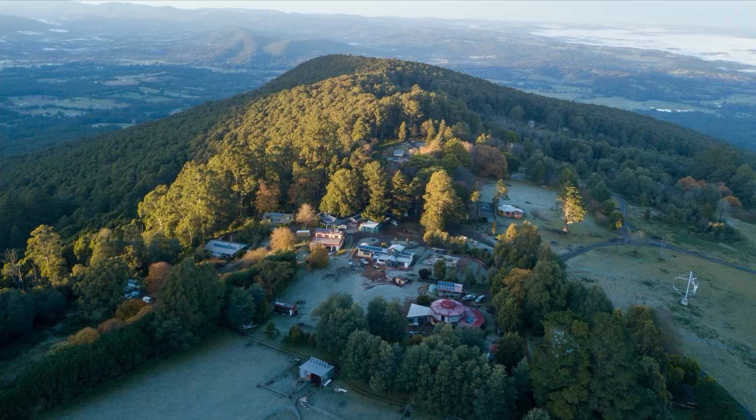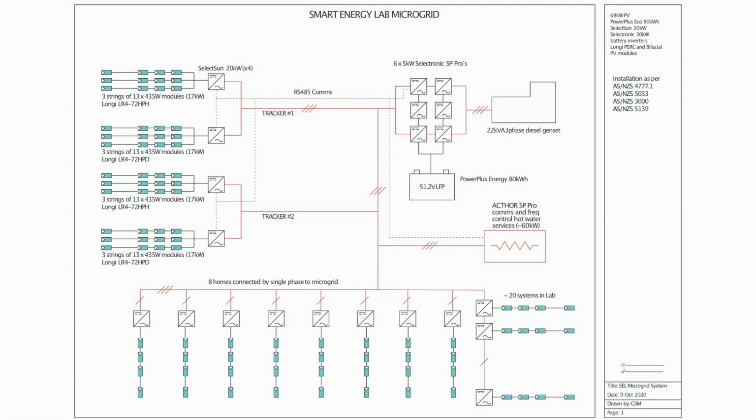So that's the Smart Energy Lab from the air, plus the homes connected to it via the microgrid. I'm going to bring up a little picture here to show you just technically what it looks like. This is a very simple single line diagram schematic of how everything's connected. Now, if you're not familiar with single line diagrams, there's no plus and minus or AC and DC separate. We're just basically drawing lines showing how things are connected. Those three slanted lines indicate three-phase circuits and single slashes, single-phase circuits.